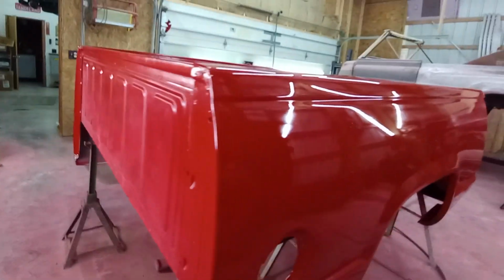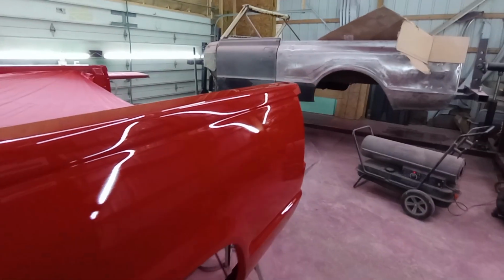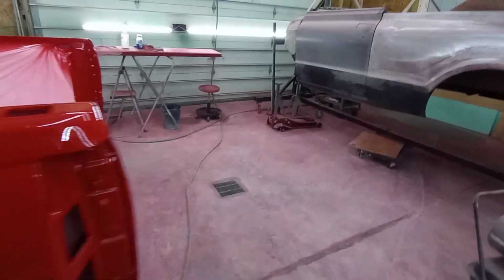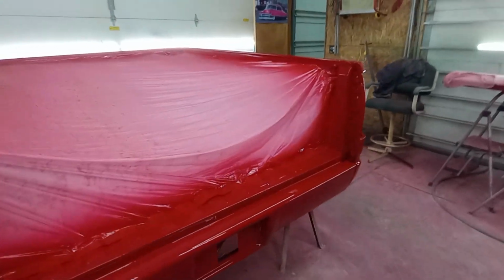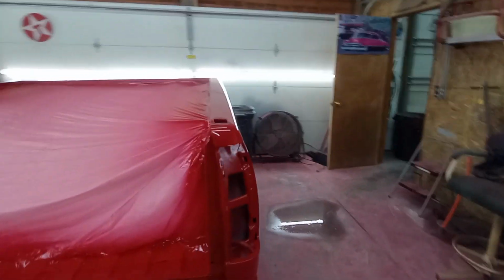Didn't worry about making it shine real good, but hopefully get the decals and everything on it this weekend. I'm excited to see that. Just giving you an update.